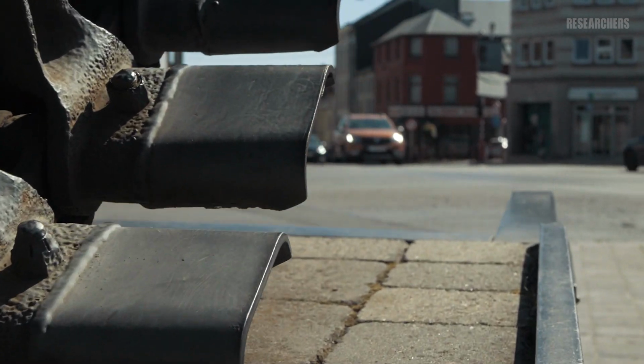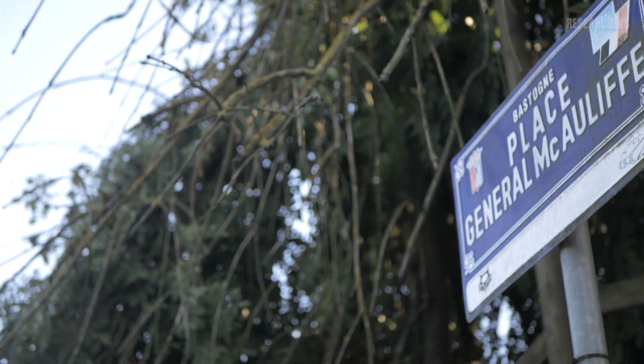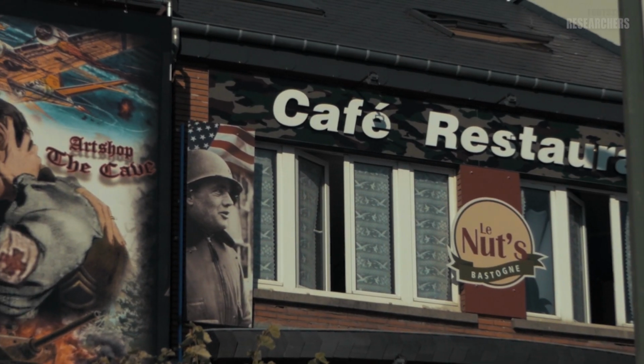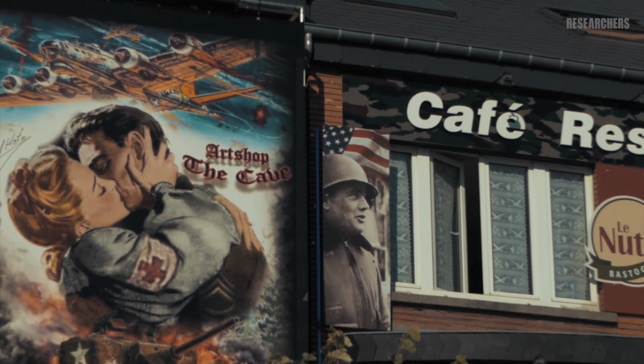And you can park your car there because there's also a tourist information center and a lot of restaurants, and that makes it the perfect spot to visit when you're visiting Bastogne.